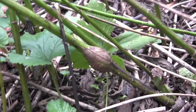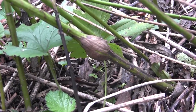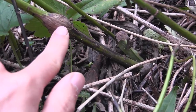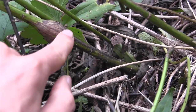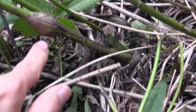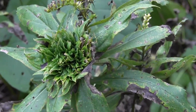So here is another wasp gall on goldenrod. I don't know if it's the same species or a different species. If you know, let me know what the species is. I would love to know. The parasitic wasp lays her eggs on the stem, and the eggs secrete hormones that cause the stem to grow this kind of tumor, and the tumor sustains the larva as they grow. So this is a stem gall, and then here's a leaf gall. Yeah, stem galls and leaf galls. They're pretty cool things.